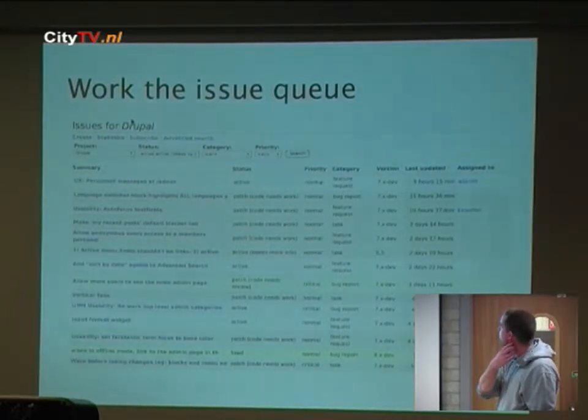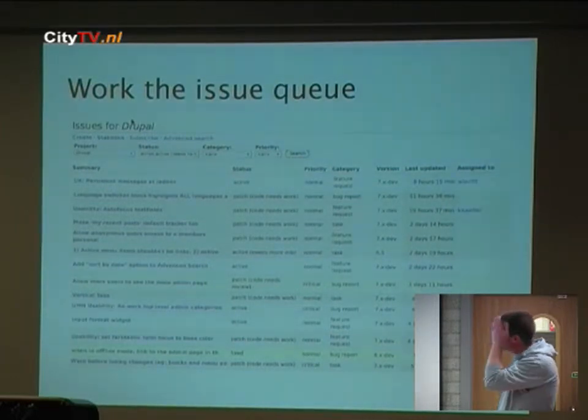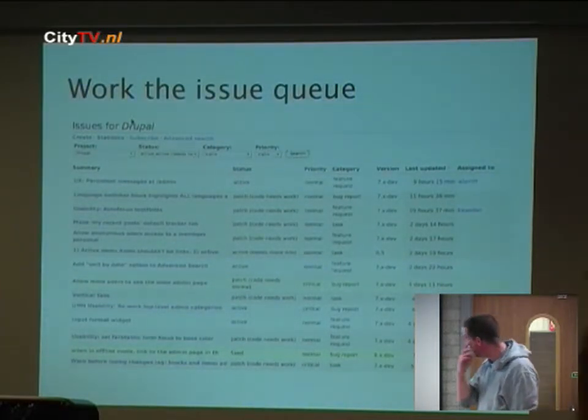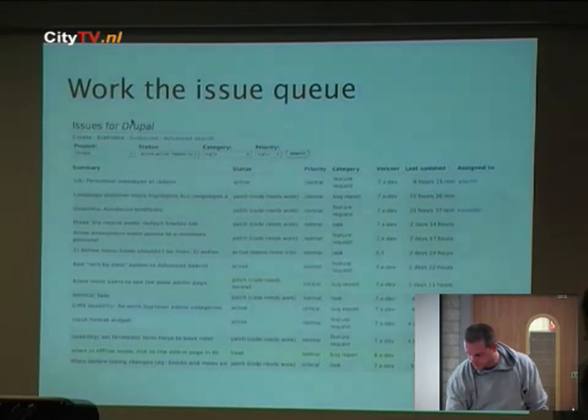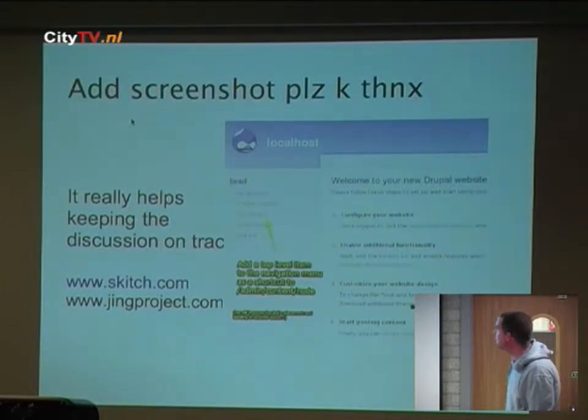This is where you end up with the issue queue. All topics, all problems, all feature requests, all bugs are entered into the system, and this is the top list at the moment. We are seeing quite some activity, but it's hard to keep the discussion on track. But we're making progress. This one is, if we're talking process, very important to help get people who don't write code involved and help them give appropriate feedback. We're seeing a lot more screenshots at the moment in the issue queue, and that really helps in getting the point clear and keeping the discussion on track.